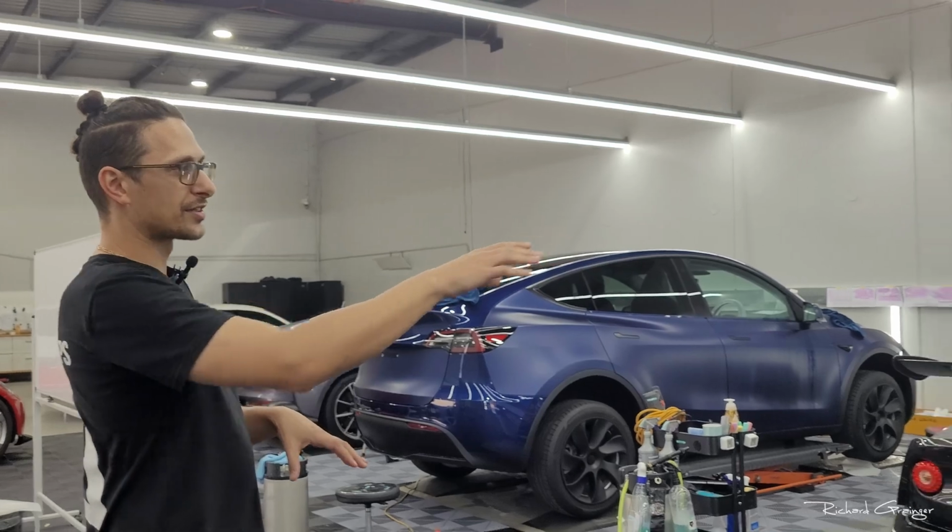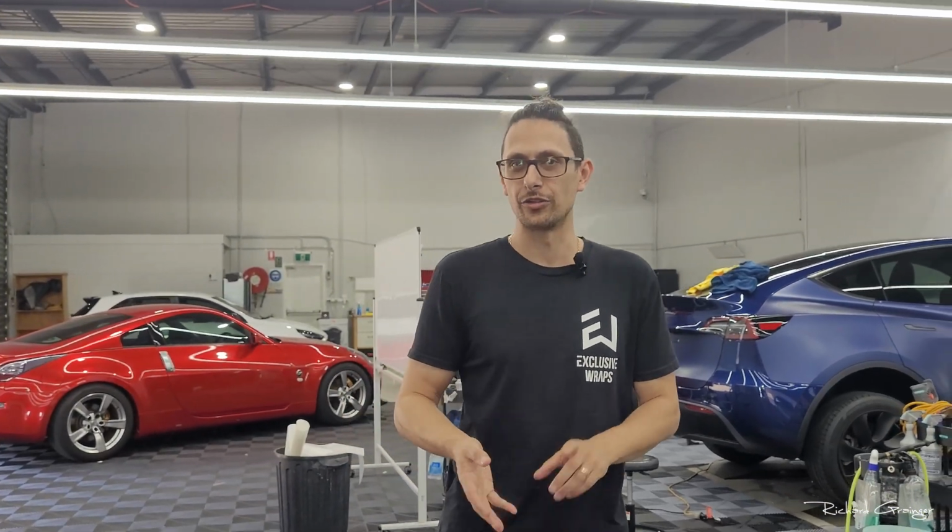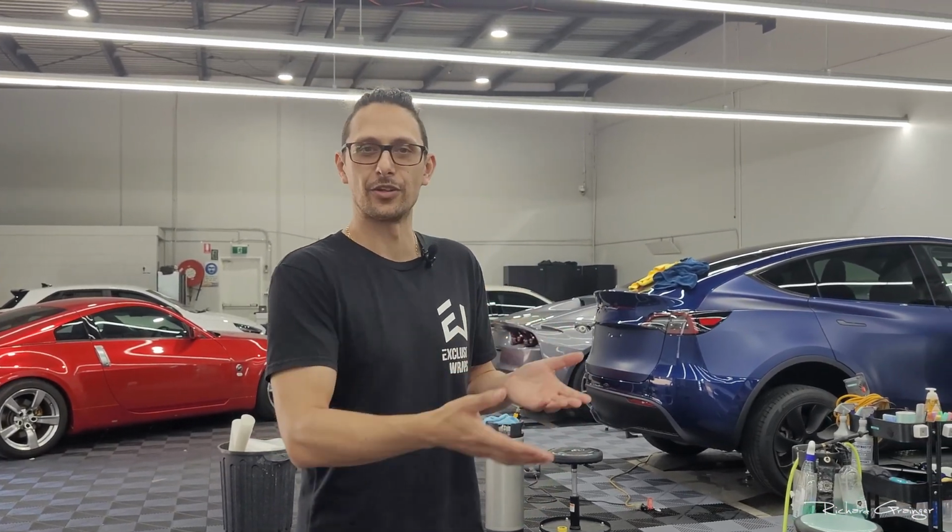Once the film's all cut, we'll bring it out here. It'll go into one of the boxes at the front, and the guys will start putting it on. Once all the film's on, it'll get washed. It'll get checked again once that's complete, make sure all the edges are sitting down where we want it. Generally go over everything else, so your glass, sometimes the interiors, things like that. And if PPF is all it's getting done, then that's where it ends. It'll sit in our pickup bay and someone will pick it up. If it's getting other things like your coating or your window tint, it'll get those done straight after, and then it's ready to go.